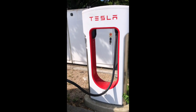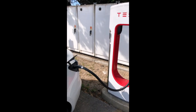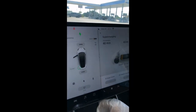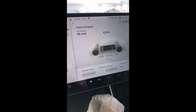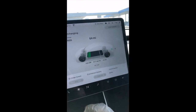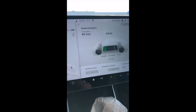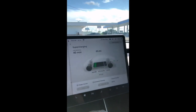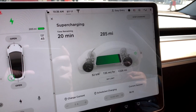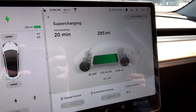Oh, we made it to Junction, so we are supercharging right at this moment. Our next stop is going to be Fort Stockton. So let's take a look and see what we have here. We are at 63 miles and it's telling us we need to charge for 40 minutes to make it to Fort Stockton. All right, so I'm going to wrap it up right here.